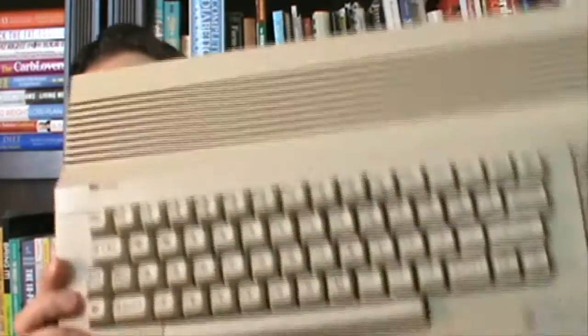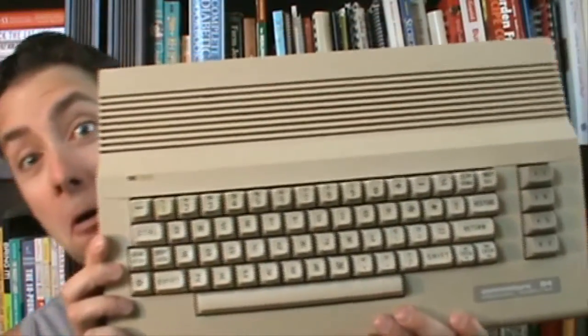Today is a long day coming because I've got back into vintage computing. I haven't laid my hands on one of these in like 23, 24 years, which is kind of telling my age. It is, of course, the mighty Commodore 64. Look at this thing. Ooh, it's big.